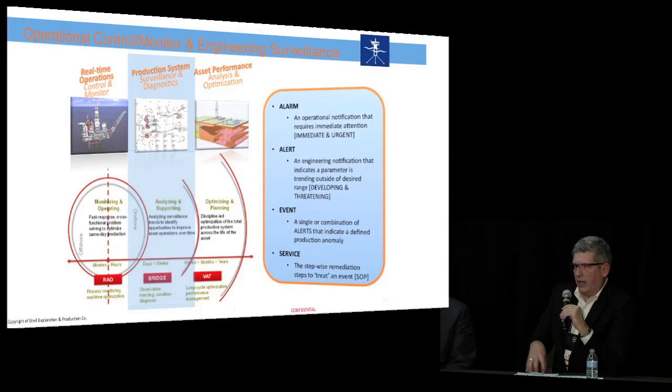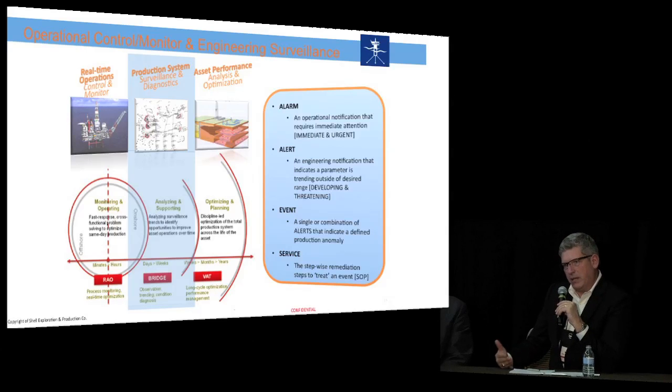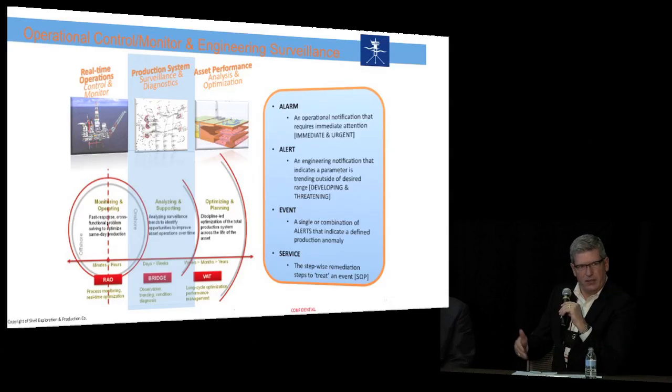An alarm, again, is an operational notification. Again, that's the tried and true operational control situation. It requires immediate attention. It's urgent. It requires intervention. Typically we're talking about the safe operation of equipment, so exceeding threshold levels, et cetera. That's an alarm. An alert is an engineering notification.